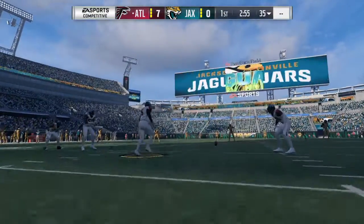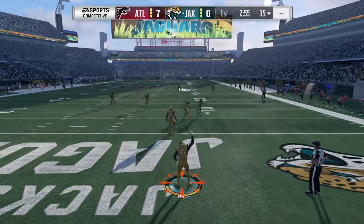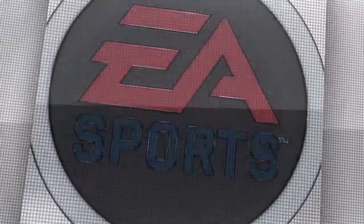Here's Bosher to kick it away. And a fair catch signaled for and taken successfully.